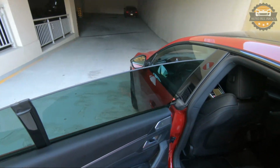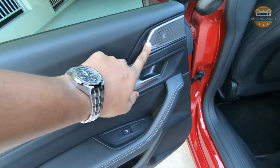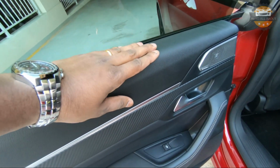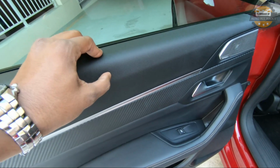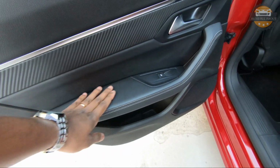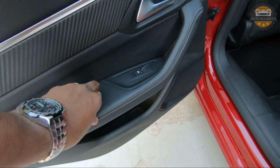As we told, there are beautiful frameless windows here, and as we can see inside, the Focal dual speakers are here on each door, and the similarly finished panels here. On top we have the soft touch panel and the fake carbon fiber trim again, and below that we have the leather handrest and some storage space below.